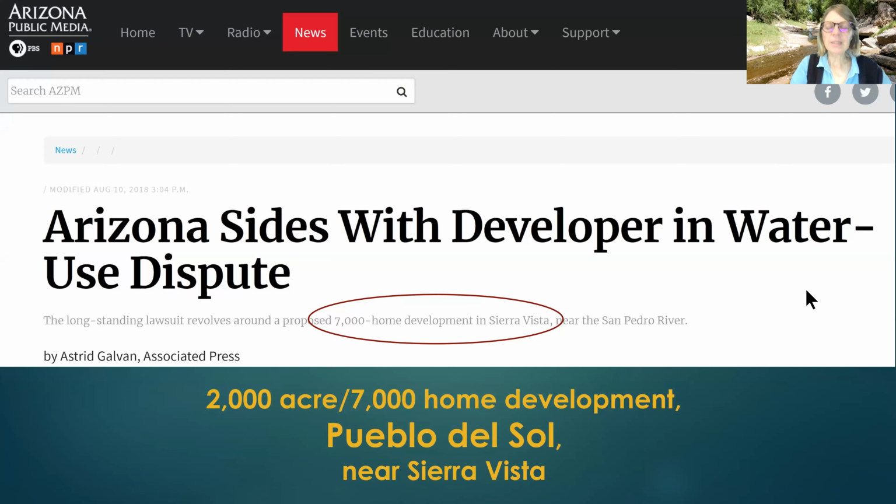Now, we talked a little bit about legal, and we've talked a little bit about Arizona laws. This is kind of an example of just how fragile it all is. Remember that 100-year water supply? Well, a developer came into the Sierra Vista area. The development is not called Pueblo del Sol. That is the name of the water company. The development is actually called Tribute, but this is down in the Sierra Vista area. They wanted to do 2,000 acres, 7,000 homes in this area, but they couldn't prove a 100-year water supply. And Arizona sided with the developer in the water use dispute.